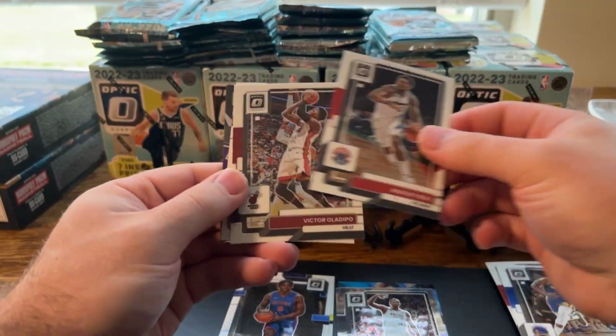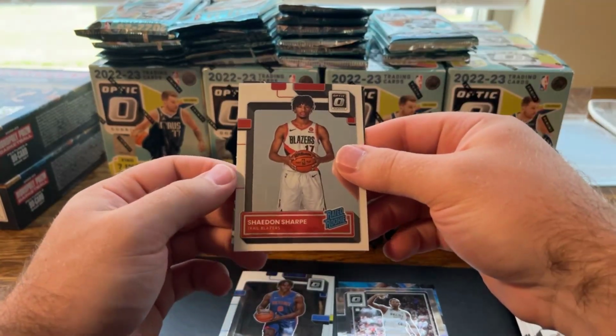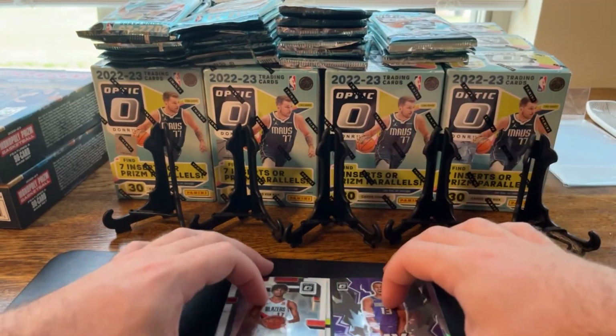Draymond Green, Bradley Beal, Victor Oladipo, Shaedon Sharpe, and Keegan Murray. This is going to Sacramento.